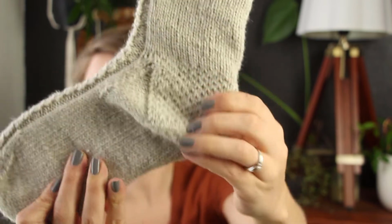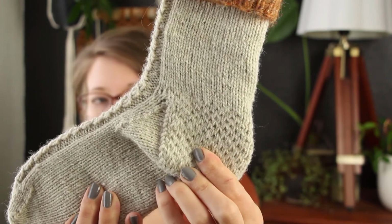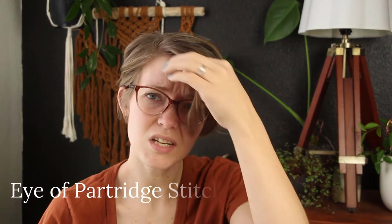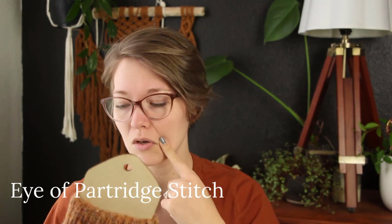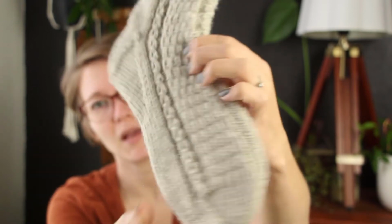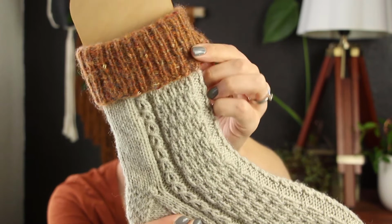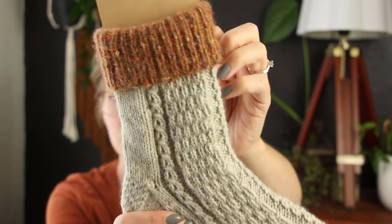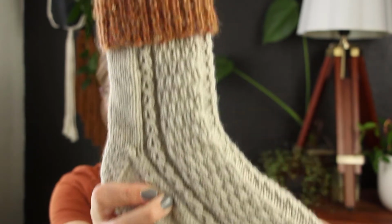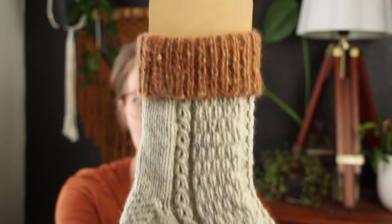And then it has this heel flap, which is slip partridge stitch. I don't remember what it's called. Shoot. I don't know, but it's really pretty. And then the top is knit out of that same cozy tweed wool stuff from Loops and Thread, just a different color. And I can't wait to start the next sock. I have a couple of other projects I need to finish before I cast on the second sock for these.